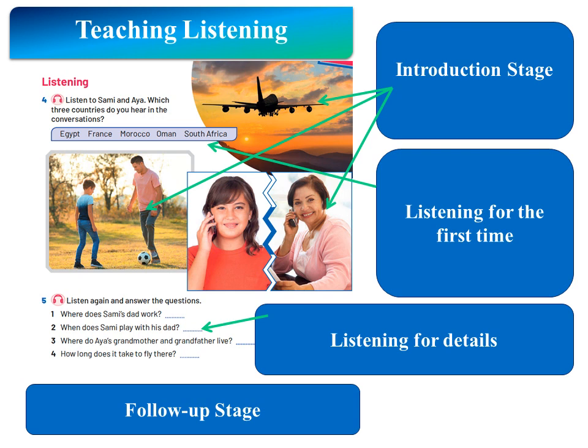The second stage, listening for the first time. In this stage, you should ask students to listen for the first time. While listening for the first time, don't allow any interruptions and ask students to focus to get the general meaning of the listening text. The aim in this stage is encouraging students to focus on the key points and finding some specific information, words, dates, or facts in the listening text.